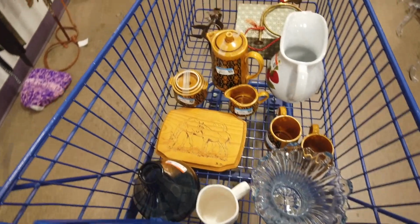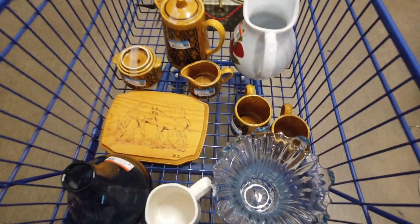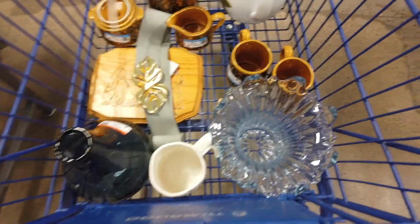So this is our cart, and I think we did amazing. I mean, look at all this stuff, guys. I'm just super happy. All right, guys, so we did really well. We had a total of about $42, and that was after a 20% off coupon. My favorite piece was the McCoy picture that had the strawberries on it. I've never found a McCoy out in the wild before, so pretty excited about that.